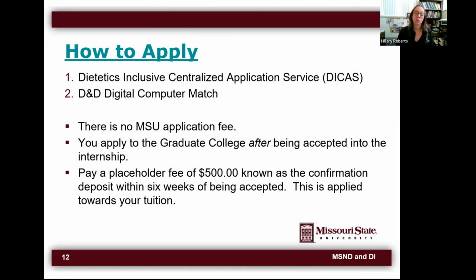So how to apply is we do use DICAS. Be sure that you specify which program you're applying to when you designate, because we have a few designations in DICAS. We have our MSU MSND designation and our MSU DI designation. We also have a pre-select for Missouri State students. So for non-Missouri State students, be sure you're designating the right one, master's or DI.